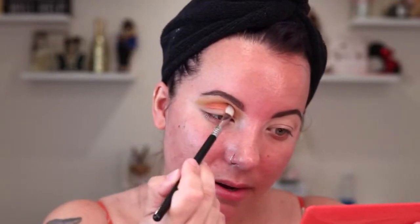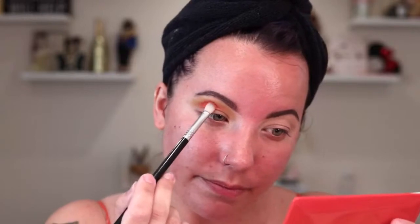Now I dabble into color, but I'm not like a color specialist. I mean, I'm just a makeup enthusiast. I'm not a specialist with anything. I just use stuff and I'm like, okay, do I like how this works? Okay, I do. Cool. That shade is really, really pretty. It's almost like a neon, orangey coral. It's really, really pretty.